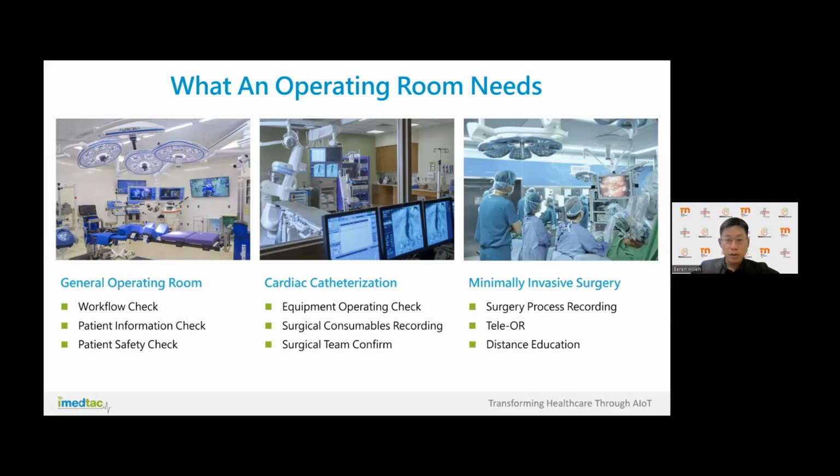So if you have any questions or if you're interested, you are also welcome to ask or go to our booth to see. The first one I want to introduce is the operation system. As people can imagine, from the operation there are a lot of procedures that need to be followed, and a lot of documents need to be filled in. Before, maybe they needed to fill in manually or use different systems to keep all the records.